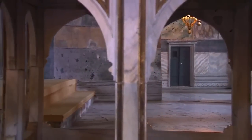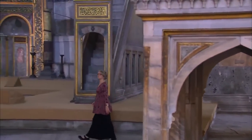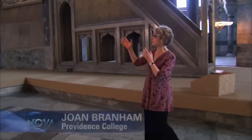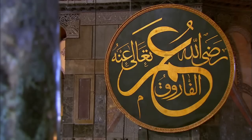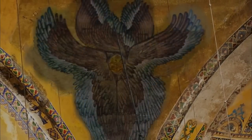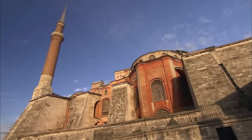From an architectural perspective, it isn't difficult. There was the addition of the minbar, from which the imam would give the sermon. The mihrab gave the sacred direction, orientation to Mecca. Later, the Ottomans add large discs calligraphied with sacred words from the Quran, plaster over Christian mosaics, and outside construct minarets for the call to prayer.